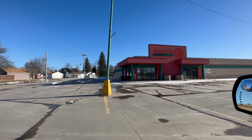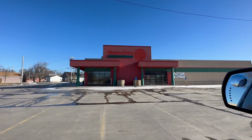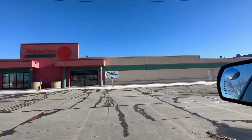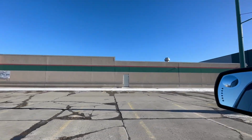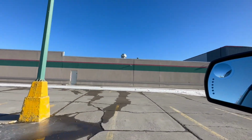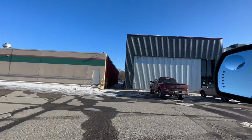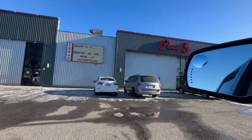This video is just going to be a little documentation on the current state of big box retail around the area. So starting with the old Super One Foods parking lot you can see here on Highway 71. And right next to it they've got the Cine 5 movie theater. I didn't get a very good clip of this just because there were some people in front there. But there you can kind of see it, the movie theater.